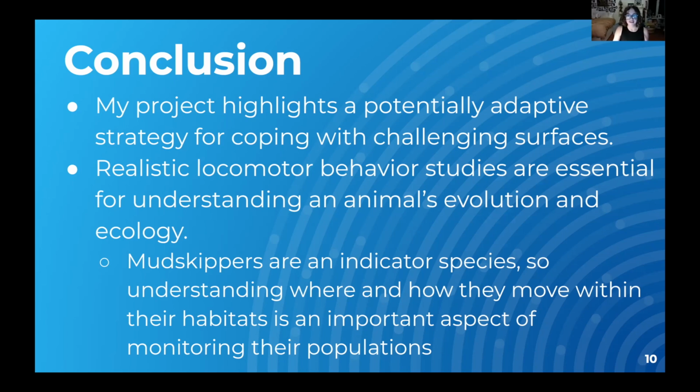By investigating mudskipper pectoral fin contact on surfaces that replicate those found in the wild, my project highlights a potentially adaptive strategy for coping with challenging surfaces and provides important perspectives for future work on these fishes.